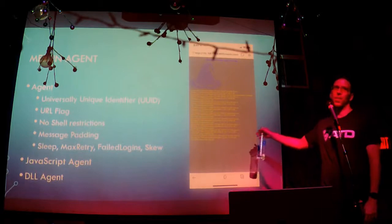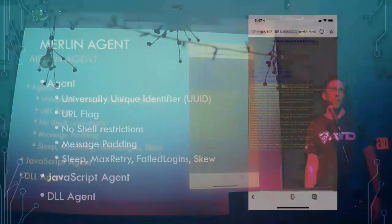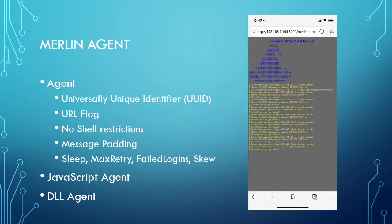This over here is a screenshot of my iPhone. I basically ran Merlin on my iPhone because, again, my iPhone currently has a web browser and it's capable of talking H2. There's blog posts if you want to see more on that.